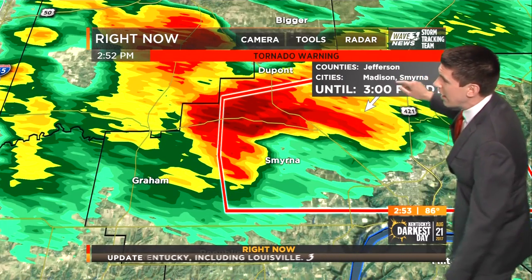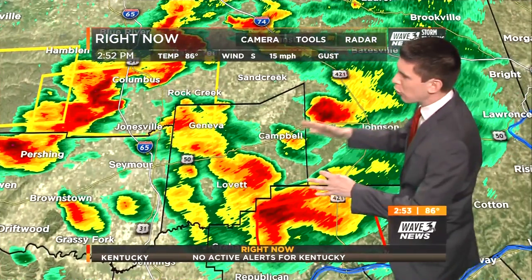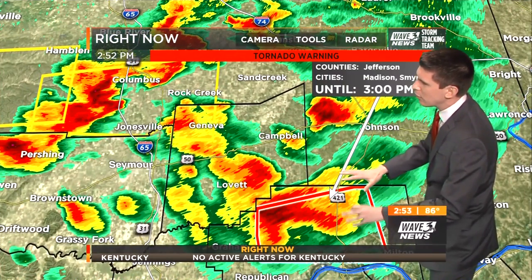And that's warning until 3 o'clock. If you have the Wave 3 News weather app, this is the time to make sure you have that out so that you can track this storm with us and get you through Jefferson County, Indiana. Once again, this is not Jefferson County, Kentucky. I want to give you a short radar tour here while this storm continues its progress.